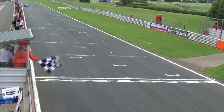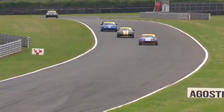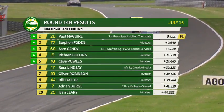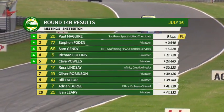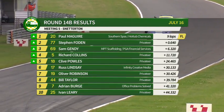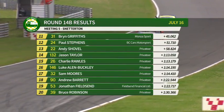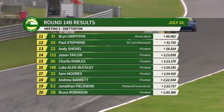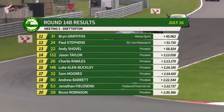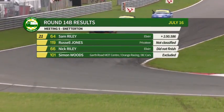Sam Gendy is going to take 3rd place, massive gap back. 4th place going to Richard Collins from Clive Powles and Russ Lindsay. Ollie Robinson next from Bill Taylor and Adrian Burge. Ivan Leary completes the top 10 from Bryn Griffiths and Paul Stevens. Andy Chauvel 13th from Jason Taylor and Charlie Rawls. Luke Allen Buckley next from Sam Moores and Andrew Barrett. Jonathan Fields then 19th from Bruce Robinson. Sam Riley completing the classified finishers in 21st. Russell Jones next up from Nick Riley and Simon Woods.